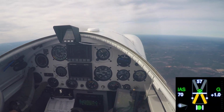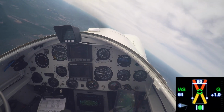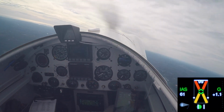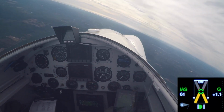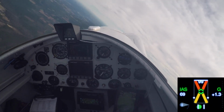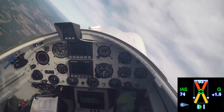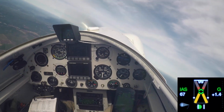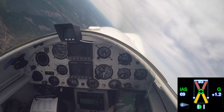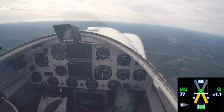Stand by, data mark. 3, 2, 1. Data mark. Power idle, off the perch. All right, left slip input. There's our oscillation. Heading 160. Let's do these 2-second stall oscillations here. We'll map this out for about 1,000 feet. That's pretty hard on the tail. We'll call it done. All right.